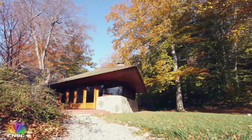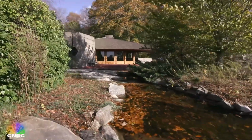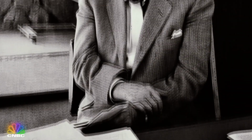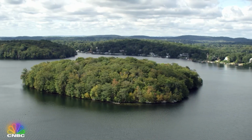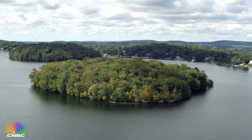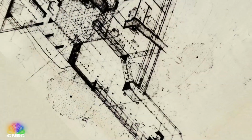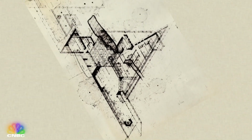Eventually, Joe researched the cottage's history, and he made a startling discovery. The quirky cottage was designed by the one and only Frank Lloyd Wright in 1949. And on top of that, Wright also designed a much larger residence for the island's owner at the time, but it was never built. We bought pictures of the original drawings from the Frank Lloyd Wright Foundation.